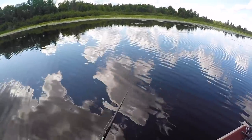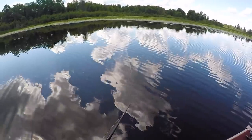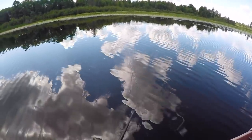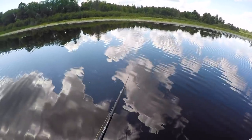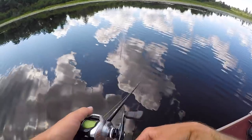Oh, I got a wake. I've got a wake. Moving something of size. Wow, wouldn't that be great? Just first couple casts, dogfish. Oh, he's got it. Oh my gosh, guys, that might be a dog.